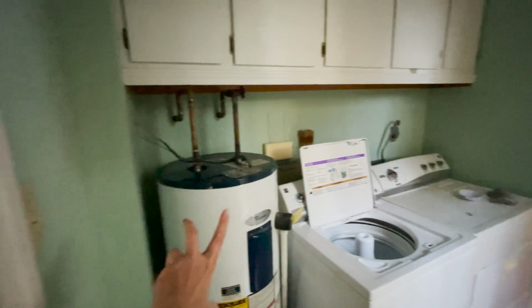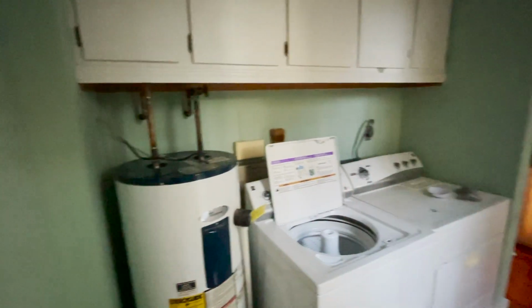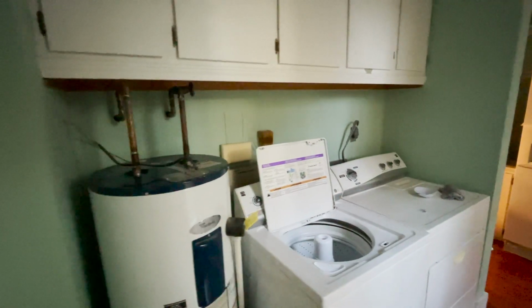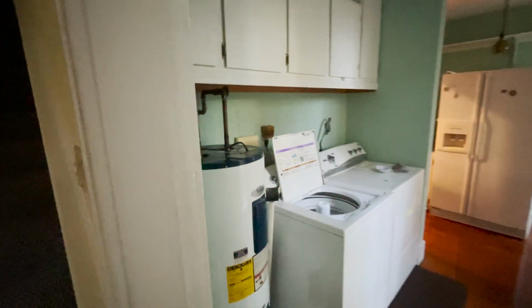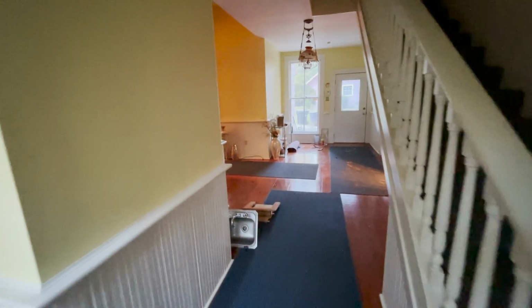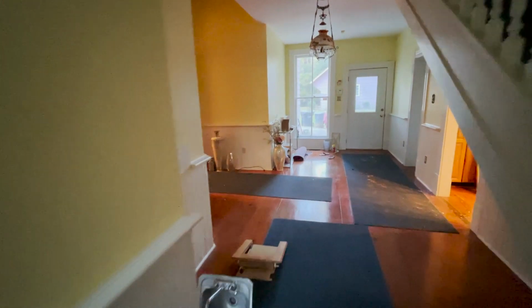We're going to get a tankless water heater and just do a really nice built-in type of situation to make this really nice, really functional, and maximize storage. This house actually, as big as it is, 4,000 square feet, has very little storage.